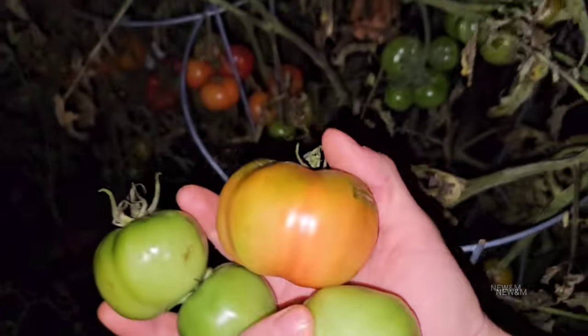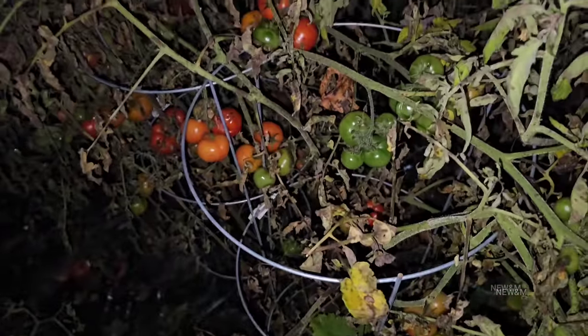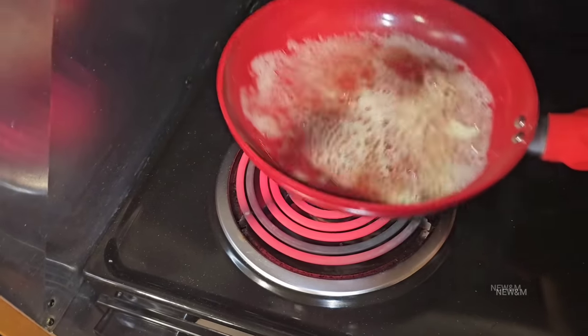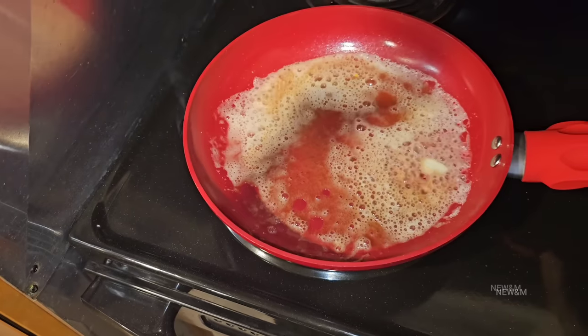And let's cook up some green tomatoes. They taste really good if you fry them up. All right, getting some butter heated up. Real nice. And turn that down a bunch.